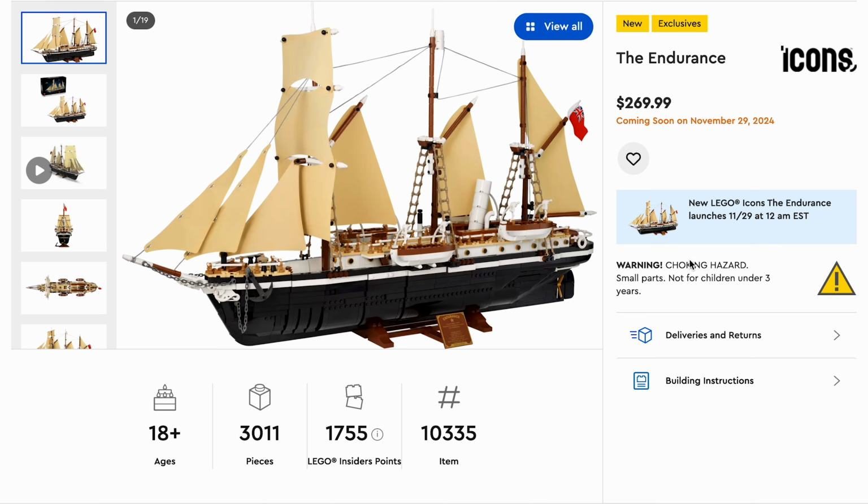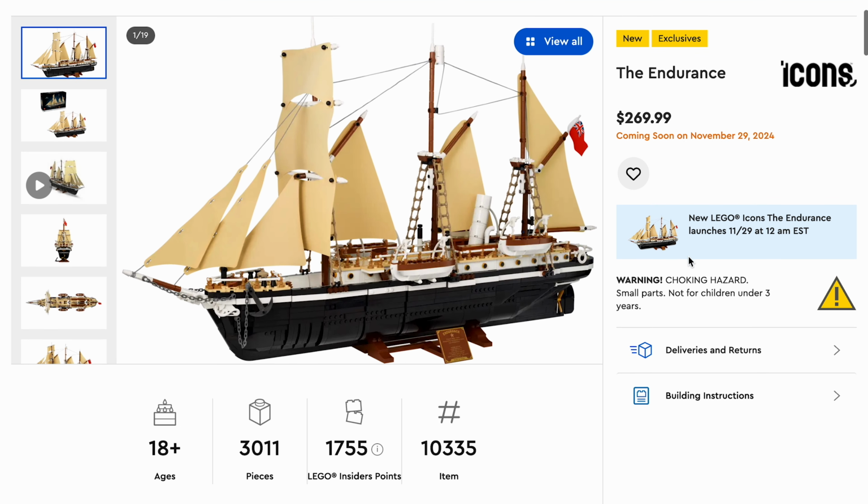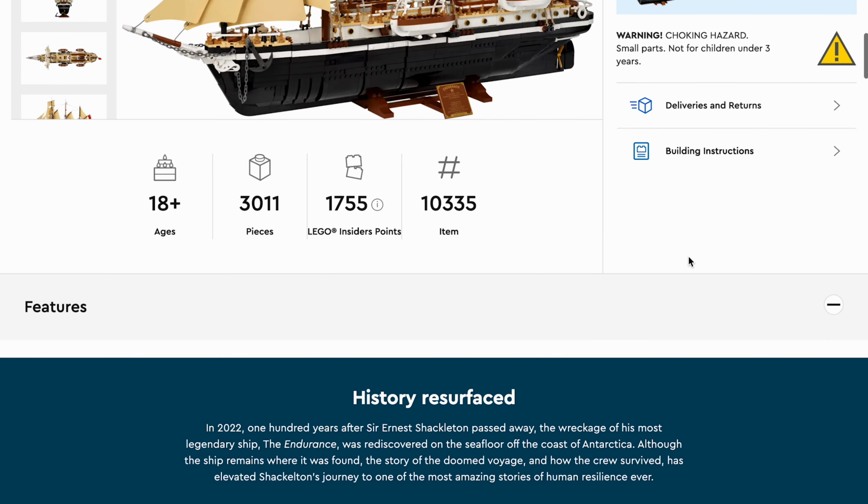Sorry. So Ernest Shackleton is basically considered the premier example of a leader performing well under stress and being able to keep a calm head and do amazing things when everything's looking really, really bad. This is gonna be set 10335. Not a bad deal for 3,011 pieces. It looks great, but we'll get into that here in a minute.